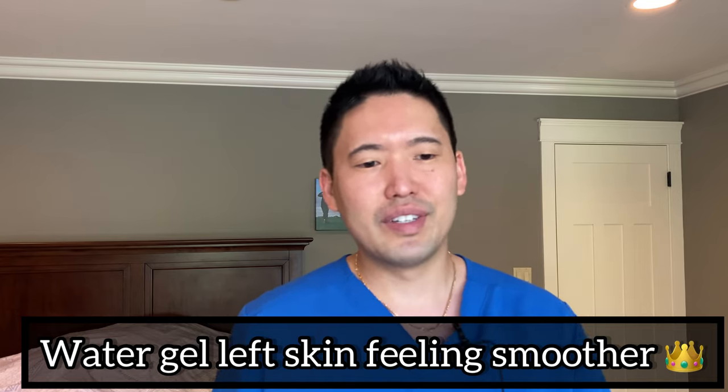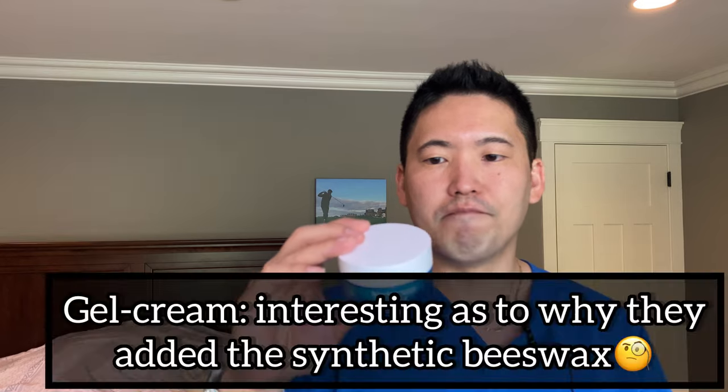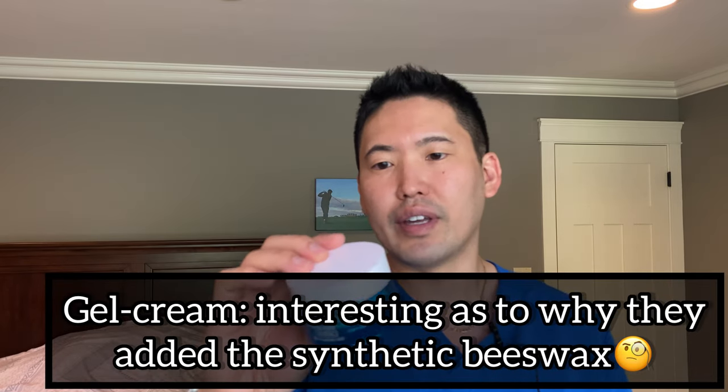So it's definitely a preference. Whatever I recommend here is not going to work for all of you, but it's just a way of telling you my subjective thoughts about this. My wife also agreed. It was a blind test, and she liked the way her skin felt after this one. I don't know if the beeswax makes it a little thicker, doesn't blend in as well.